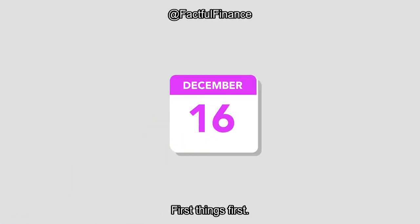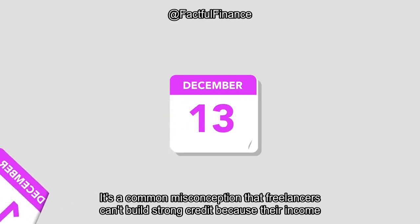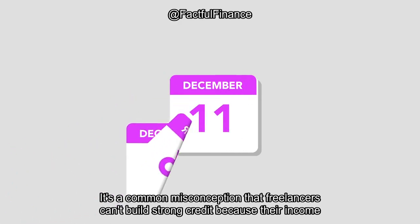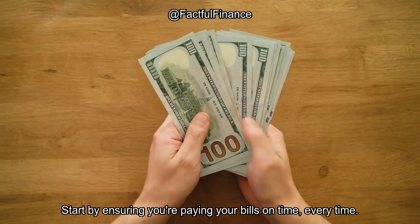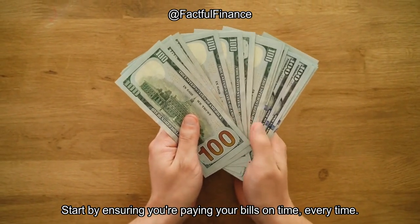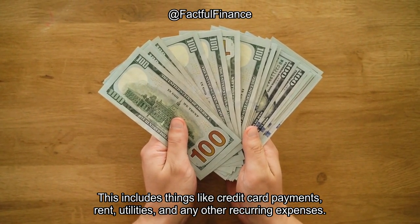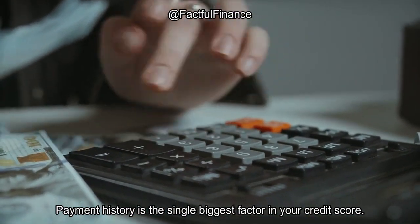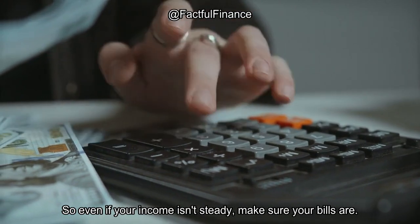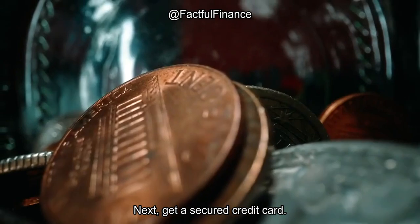First things first, yes, you can build your credit as a freelancer. It's a common misconception that freelancers can't build strong credit because their income isn't predictable. While it may take a little more effort and strategy, it's absolutely possible. Start by ensuring you're paying your bills on time, every time. This includes things like credit card payments, rent, utilities, and any other recurring expenses. Payment history is the single biggest factor in your credit score, so even if your income isn't steady, make sure your bills are.